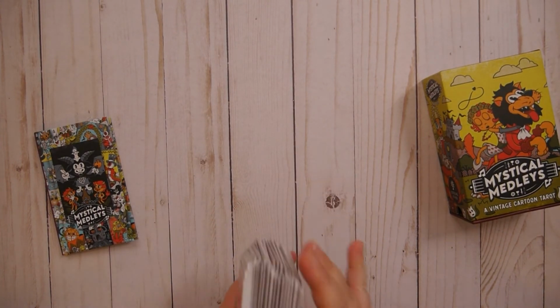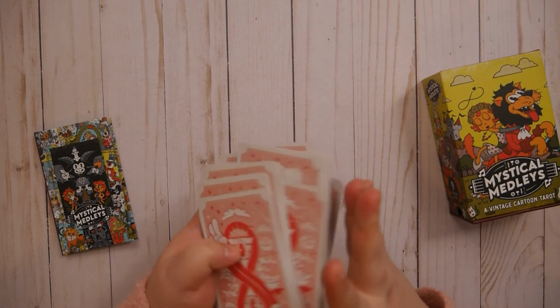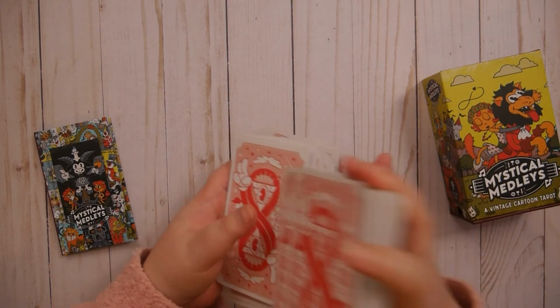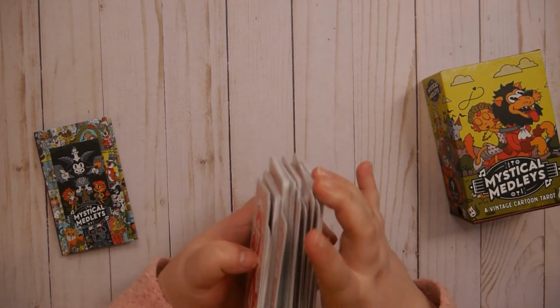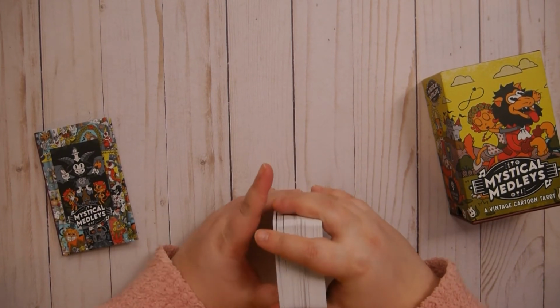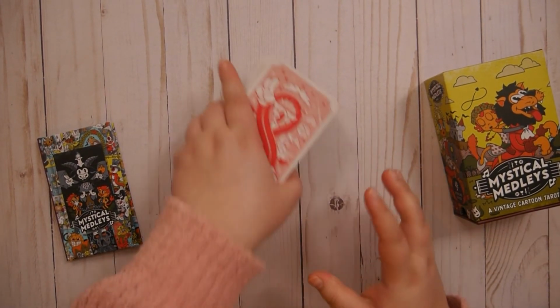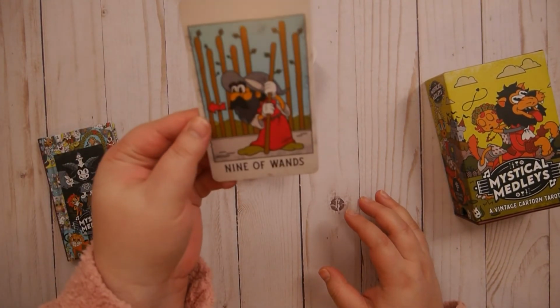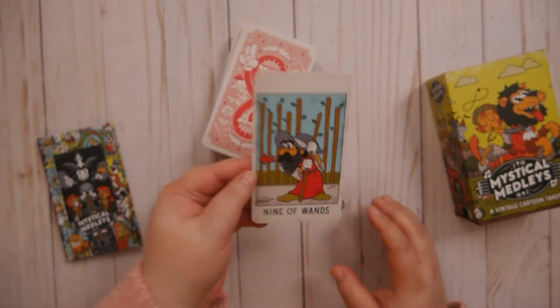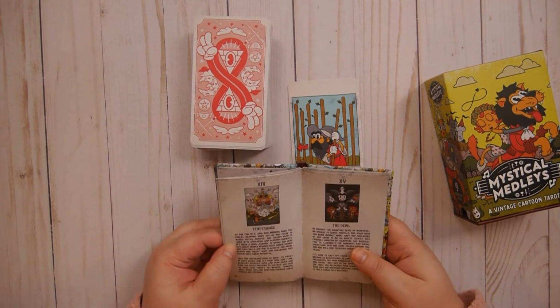So I'm gonna go ahead and shuffle and let's see if we can get a card and see what the book says. All right. See, what card are we gonna see? What are we gonna look at? Nine of Wands. All right, Nine of Wands.